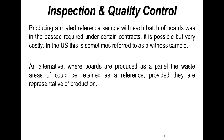Now, as I said earlier, where you've got sample boards, that's great, where you've got controlled thicknesses, but on some US contracts and some MOD contracts, a witness sample is required, so a sample that actually goes with a batch. I think that's quite expensive to do. I think there are better ways of doing it. It very much depends on what you have to do within your own environment.